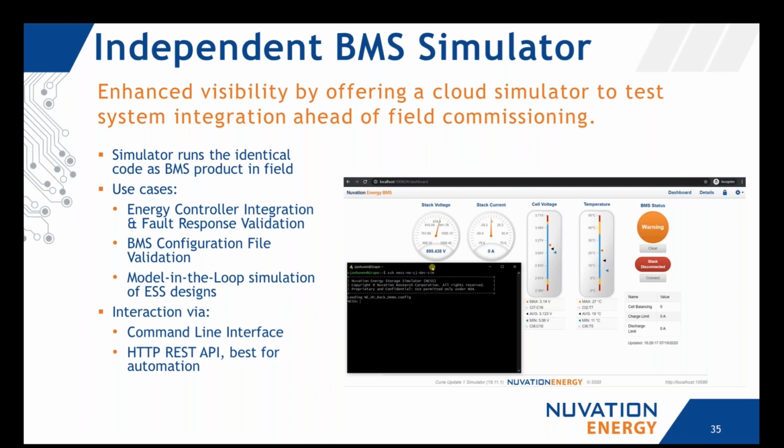So people can actually take it to the level of running financial models all the way against what the BMS reports in terms of available charge and discharge current limits. This little demo here is showing the interaction via command line interface. This can also be done using HTTP REST API.